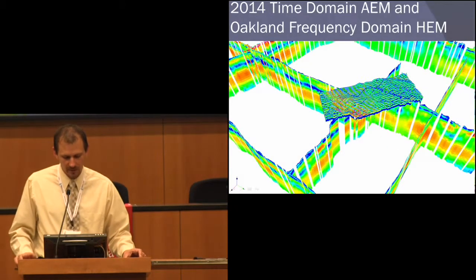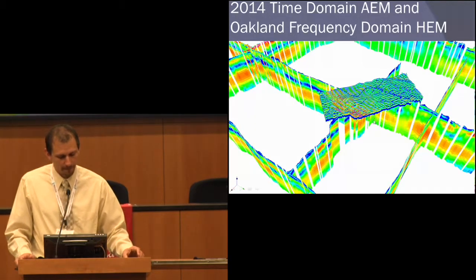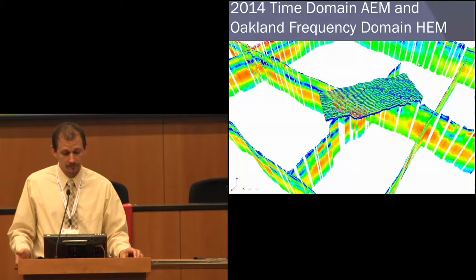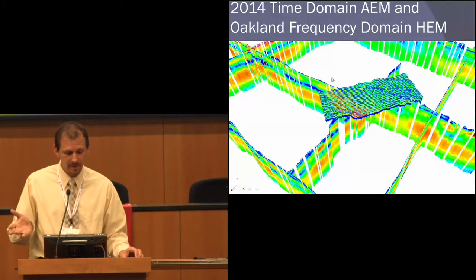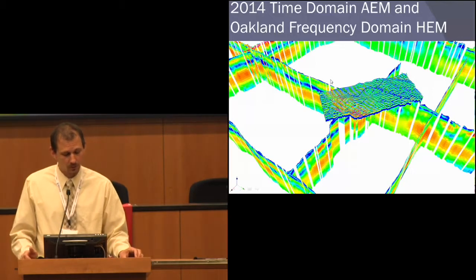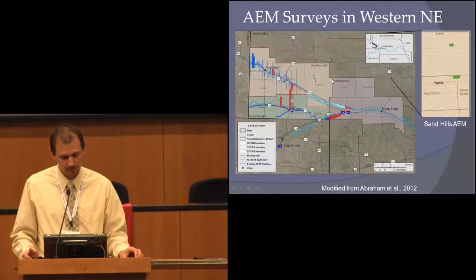Another view of that same area, I think we're looking to the southwest. You can see these reds here. This is the alluvial aquifer system along Logan Creek. And then you can see the deeper images from the 2014 survey, which are overlaid on top of it. So the application of this method is really revolutionizing our ability to create three-dimensional conceptualizations of aquifer systems.